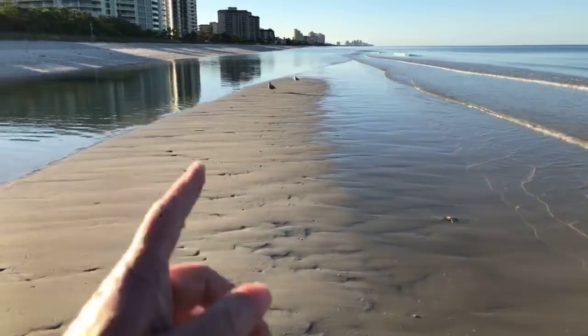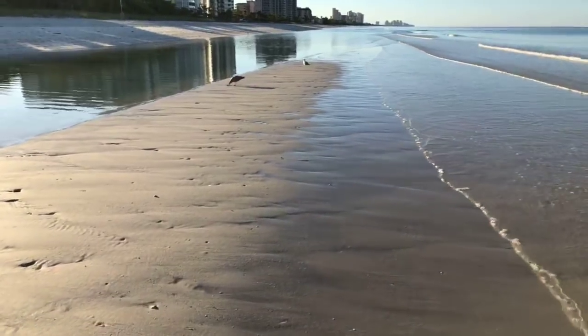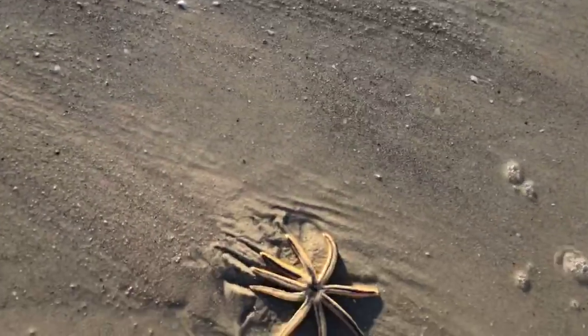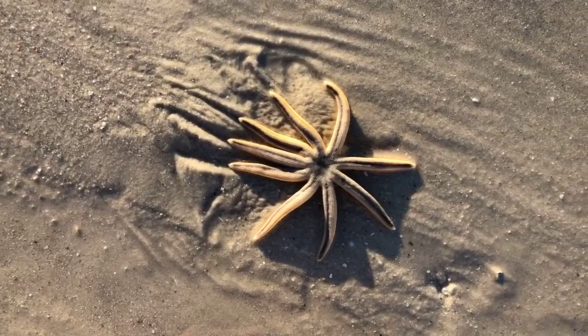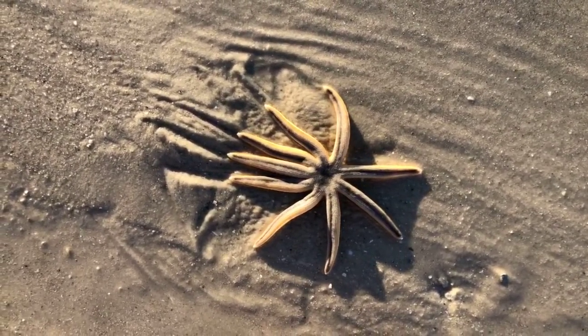There's a seagull eating one up here. Hey, get away from those guys. Here's another one. Look at him, you can see him crawling along the sand. Check this out. Crawling back towards the water.